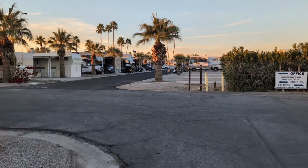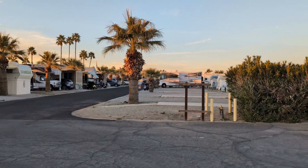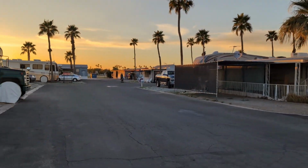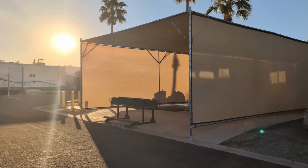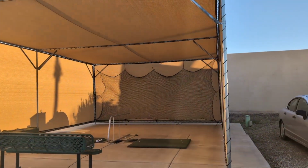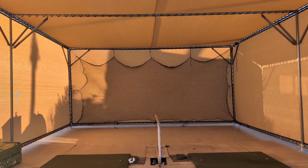So there's the propane. Around the corner right here, there's a nice golf driving range. So if you're into golf and you want to practice your swing, you're all set. They even have some junky clubs and balls. But I'm sure if you're a golfer, you're going to bring your own.